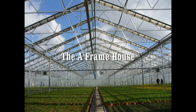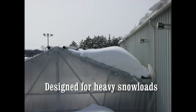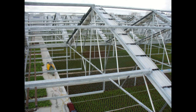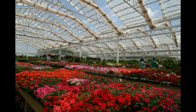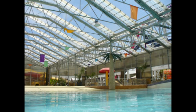For locations where extreme wind loads occur, or where there are heavy snow loads, the A-frame house is required. The A-frame house is available in a variety of standard house widths and gutter heights. However, it can be custom designed to suit customer-specific sizes and local building codes. The A-frame house has been designed for wind speeds up to 225 kilometers per hour and snow loads up to 340 kilos per square meter.